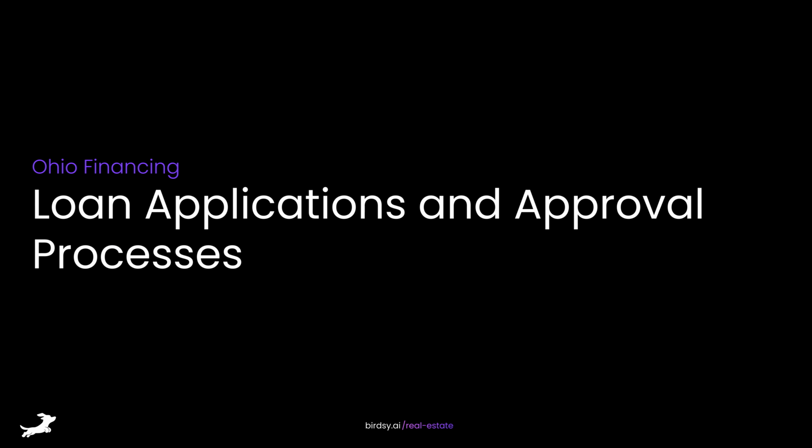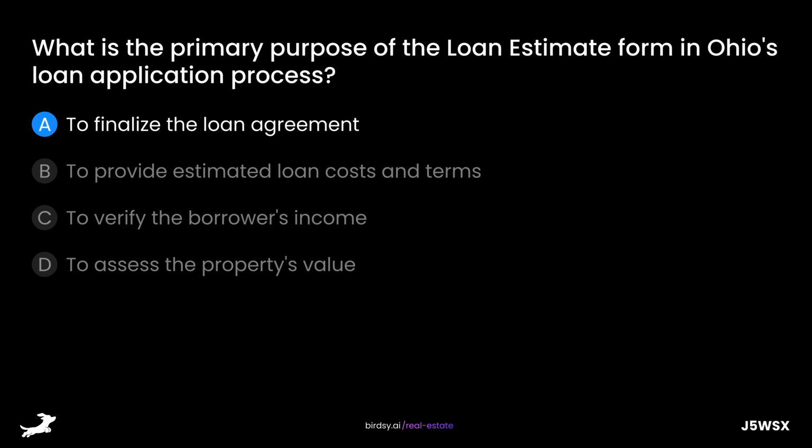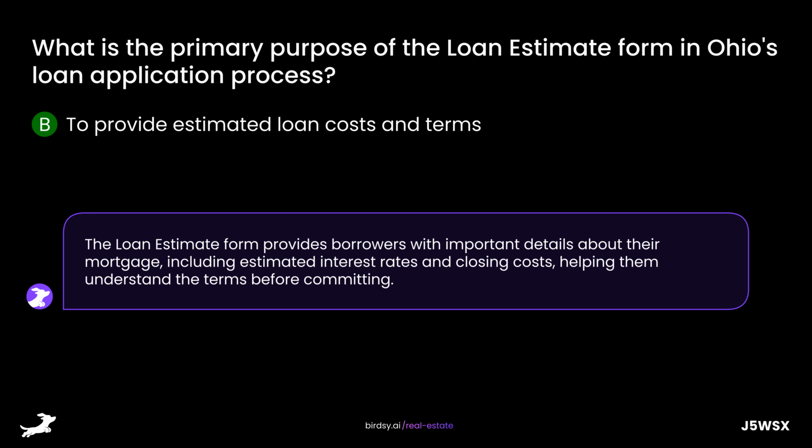Loan applications and approval processes. What is the primary purpose of the loan estimate form in Ohio's loan application process? Is it A, to finalize the loan agreement, B, to provide estimated loan costs and terms, C, to verify the borrower's income, or D, to assess the property's value? The answer is B, to provide estimated loan costs and terms. The loan estimate form provides borrowers with important details about their mortgage, including estimated interest rates and closing costs, helping them understand the terms before committing.